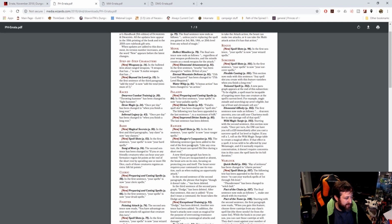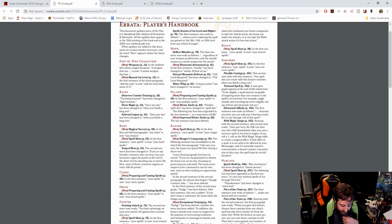In the second sentence of the second paragraph, the phrase that begins, though it doesn't take, has been deleted. It was, the beast obeys your command as best it can. It takes its turn on your initiative, and then it used to say, though it doesn't take an action unless you command it to. So now, with that removed, it is, it takes its turn on your initiative, unless you command it to. Right? That's what that says? The phrase, though it doesn't take an action unless you command it to, has been removed. It takes its turn on your initiative, period.